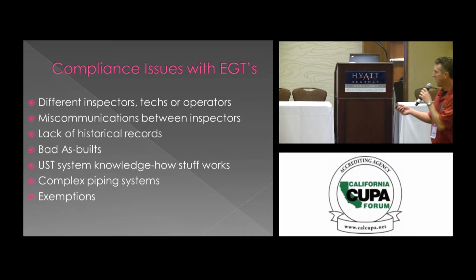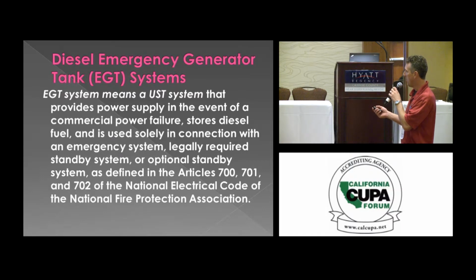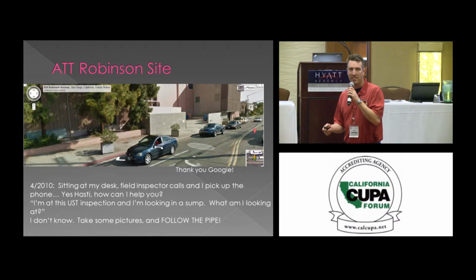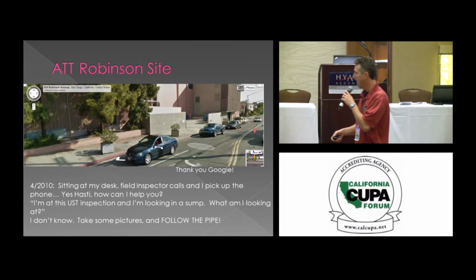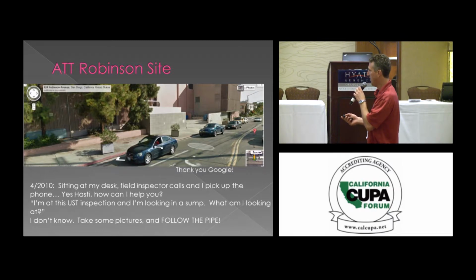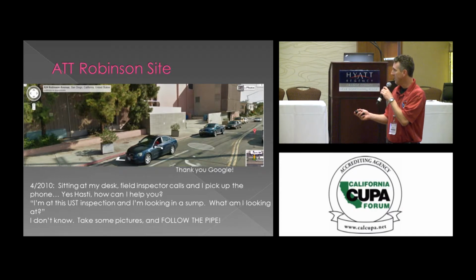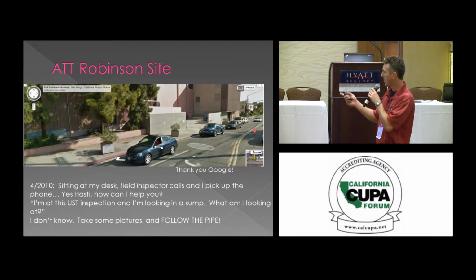You've already seen this. It's solely in connection with an emergency generator tank system, and diesel fuel. The ATT site that I'm going to walk you through real quick, I'm just starting out like I'm at my desk and here's my lead specialist calling me from the field going, what am I looking at? So my instructions to her were, you know, take some pictures and follow the pipe. So she did. She took some pictures, she came back, brought them, we looked through them.